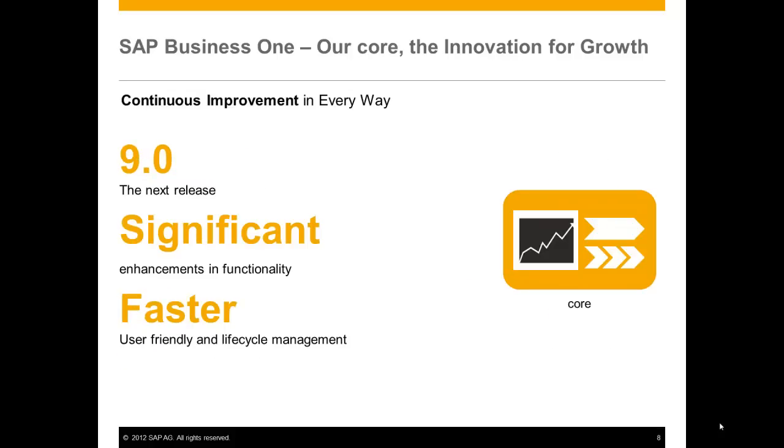Let's talk briefly about the SAP Business One core and what we're doing to innovate on that core. Our focus at SAP is on delivering continuous improvement in every way without disruption. Version 9 will be our next release. Our current release is 8.82. With version 9, we'll be delivering significant enhancements in functionality and making that lifecycle management even faster and making the solution even more user-friendly by enhancing different aspects of the solution, enhancing our help, enhancing the user interface, and enhancing the implementation methodologies.